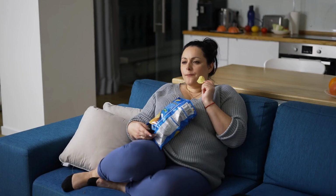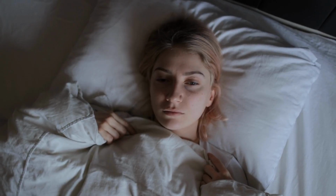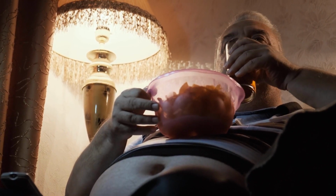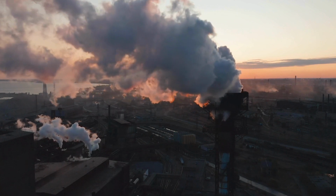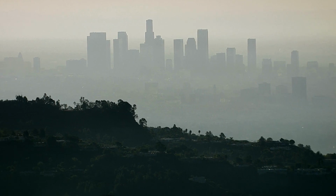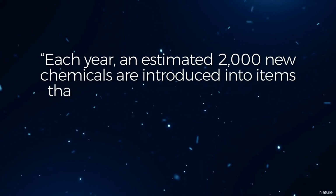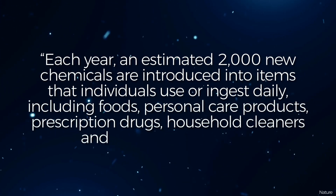Whatever the cause of this unbalancing of bacteria, it compromises the function and integrity of your GI tract, which then causes hidden inflammation. In addition to physical inactivity and diet, industrialization and current times have enabled changes in social interactions and sleep quality. Yes, even these can promote hidden inflammation and insulin resistance, leading to an increased risk for obesity, type 2 diabetes, heart disease, and death. Also, during these modern times, we have been exposed to an unprecedented increase in xenobiotics. That includes air pollutants, tobacco smoke, hazardous waste products, and industrial chemicals. They promote hidden inflammation by altering our molecular signaling. Get this. Each year, an estimated 2,000 new chemicals are introduced into items that individuals use or ingest daily, including foods, personal care products, prescription drugs, household cleaners, and lawn care products. And you thought inflammation was boring.